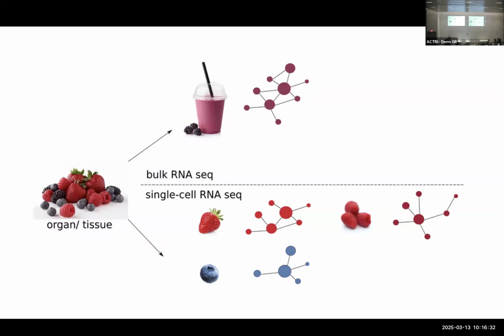Okay, so how are we going to study this? There are two ways to do RNA sequencing these days. One is bulk RNA sequencing, and that's how we made all of our initial discoveries in psoriasis and atopic dermatitis. And then there's the new kid on the block, which is single cell sequencing. You can think of bulk sequencing like a smoothie. You put all the cells together, you blend it up, and you look at the gene expression pattern. You could also do some complex analysis to deconvolute what types of cells were there. Or you could just keep the cells separate and do single cell sequencing.